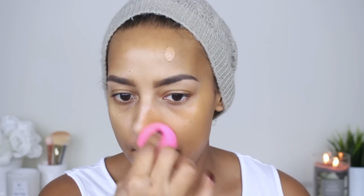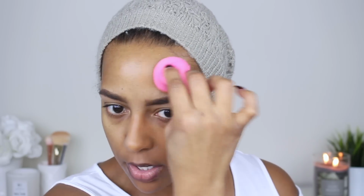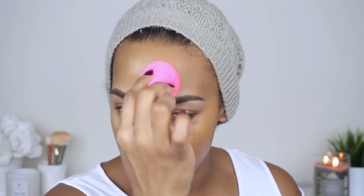It's definitely warm, that's for sure. But I think it does match my neck. My face is a little bit lighter than my neck, like a lot of us, so I knew it was going to be a little bit darker on my face.